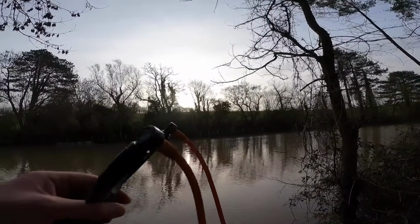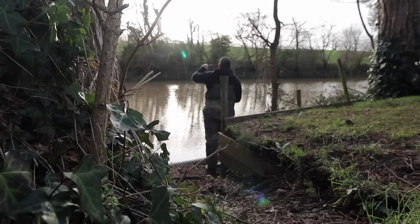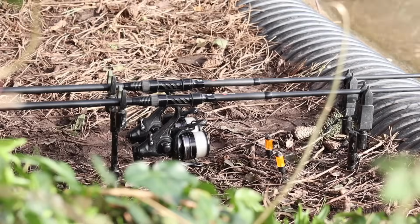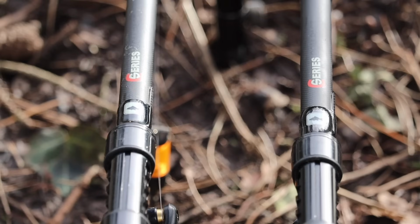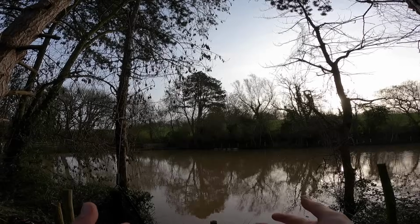Right, on that right rod, I'm just going to see if I can get a couple of baits over there. Not many, just a very light scattering. Right, well, the rods are out and we're fishing.